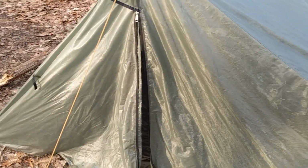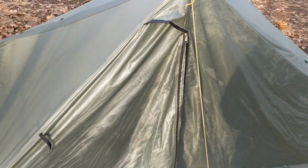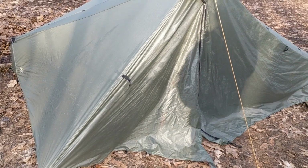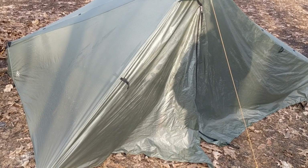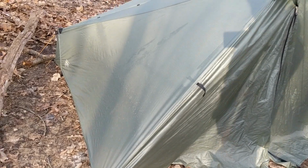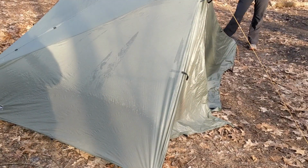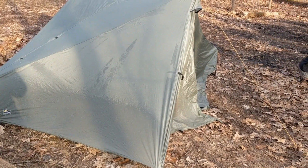So far I've been very happy with the Stratospire 2. I will definitely do a full review on it, but it's spacious, it's fairly easy to set up, it's just a cool design, and we will be testing it out eventually with our daughter because it is supposed to expand to fit 3 people. So we shall see what that's like. Fortunately, she's not very big. She's still a kid, so it's more like 2.5 people.